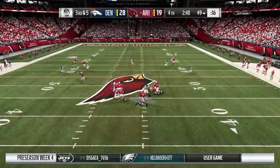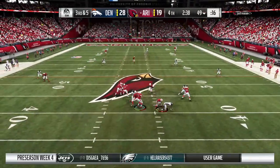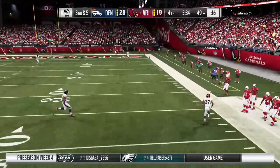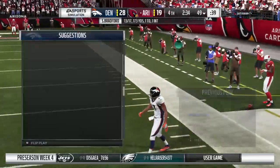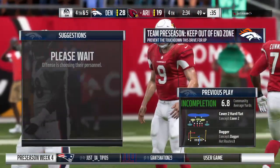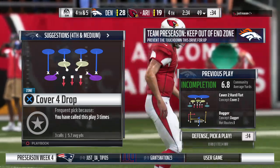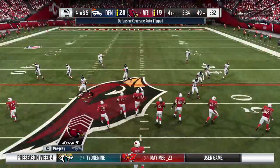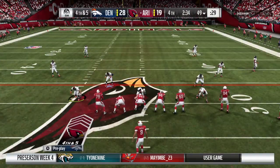Bradford. Oh, it stays up. He shakes him off. And this is going to be incomplete. Yeah, and that play was pretty well doomed right from the start. The pressure was really affecting him. Collapsed everything in the pocket. He had to move around, try to get it downfield. Incomplete. And they're indeed going to go for it here on fourth down.